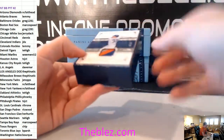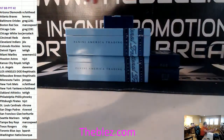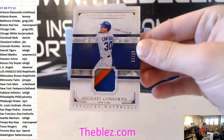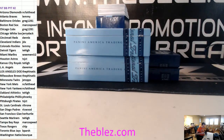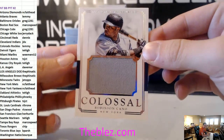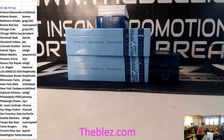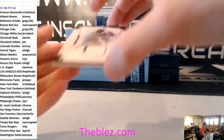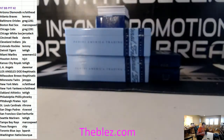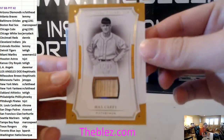This is a patch on top case for the Mets to 25, Michael Conforto. Very nice recolor patch. Then we have a jumbo colossal jersey piece to 99 of Robbie Cano. He's on the Yankees. They do this in MT. It's not just always their current team. And we have a jersey piece /99 of Tony Gwynn for the Padres. Bat piece /25, Max Carey.